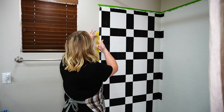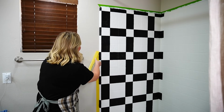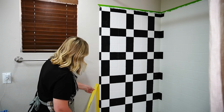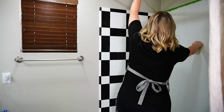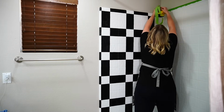See, even here, I'm getting a little bit of bleeding because it's such a rough texture. That's pretty good, so it's not too bad. See, that's why I'm nervous. And even up there, it did me dirty a little bit. So that's why I'm struggling, you guys, with whether I should tape or not. That's no tape over there.